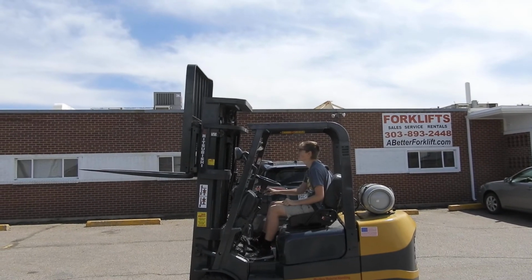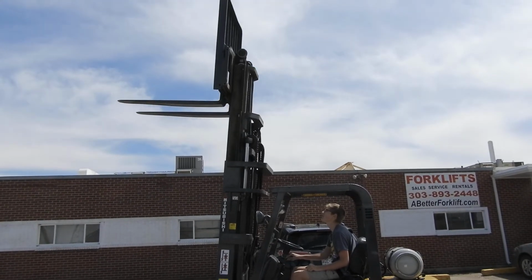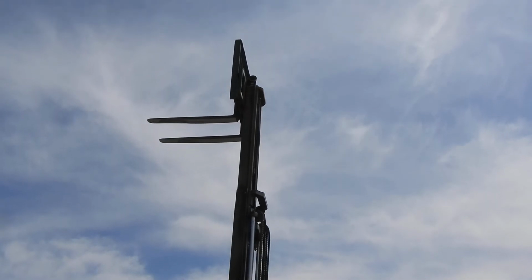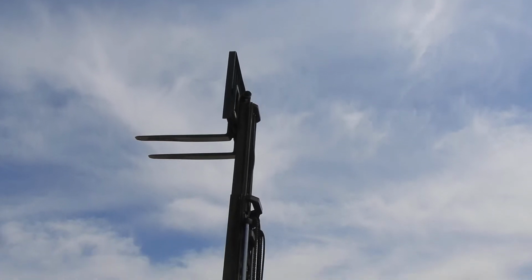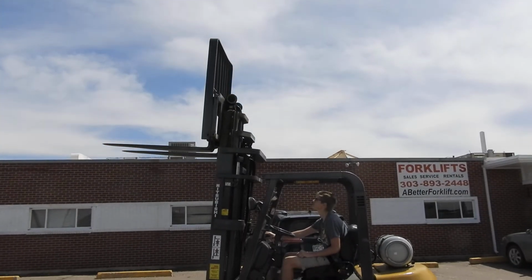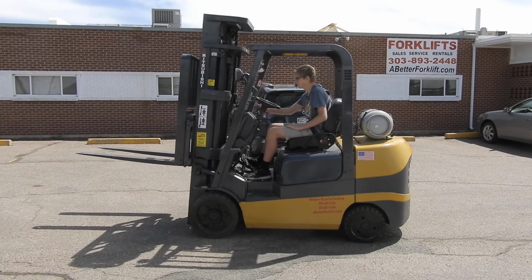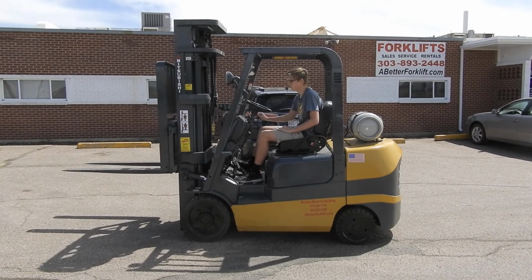It's equipped with a 3-stage mast, will go 200 inches and 216 inches, excuse me. Does have side shifts, load backrest, and 42-inch pallet forks. As you can see, very tall. Good running Mitsubishi LP gas engine, automatic transmission, its lights fully operable, new PM service with recent repairs, brand new paint job, ready for work.